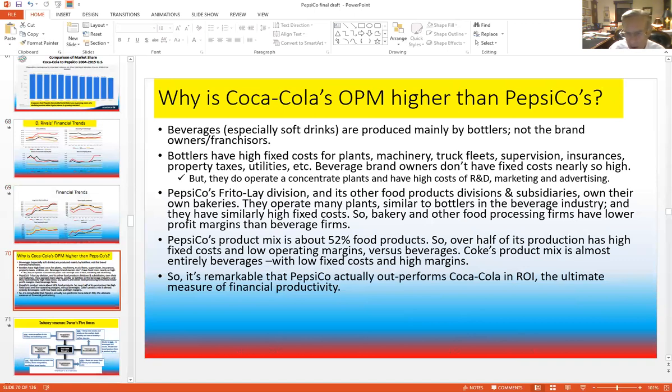So the brand owner, the concentrate producer, has a lot higher profit margin than the bottler. The bakeries, PepsiCo's Frito-Lay division and other food products divisions, they own their own bakeries. They own all the machinery and equipment in those bakeries or food processing plants. And so just like bottlers, they even own their own trucks that deliver Frito-Lay products to the grocery store. And their profit margins, like bottlers, are much lower than bottlers.